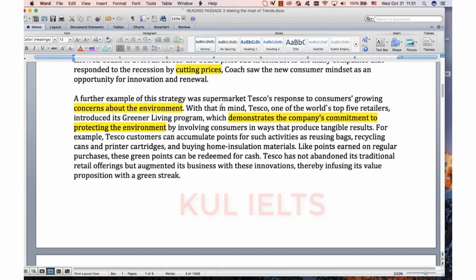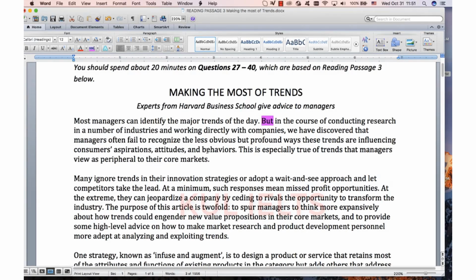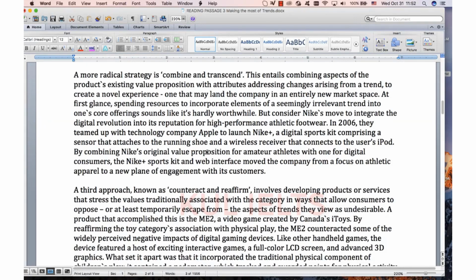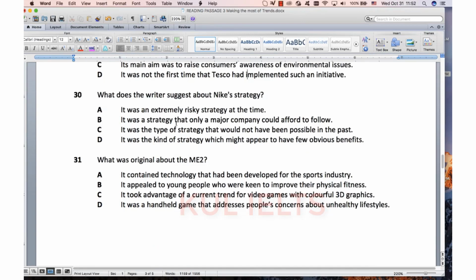This one is probably a good one to focus on, because it's a smaller paragraph, and this one is a smaller paragraph. It's a good idea with multiple choice to focus on the smaller paragraphs. So these ones weren't there, and it wasn't the first time. We don't know if it was the first time. So that one was A.